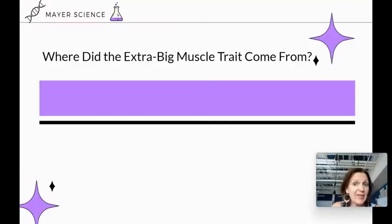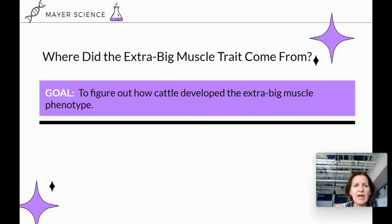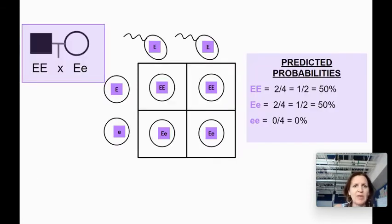The focus of this video is going to be to figure out how cattle actually developed that extra big muscle phenotype. So where did that trait come from?